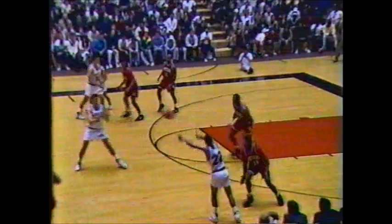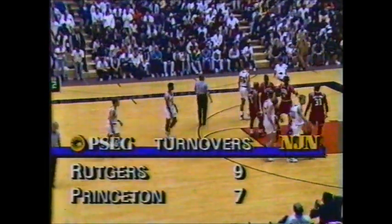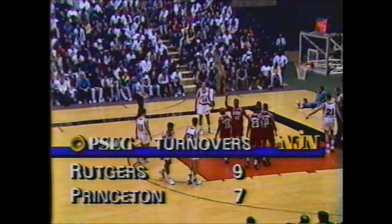Santiago to Smith. And Smith spun and went out of bounds. That time was an ill-advised pass by Santiago. He should have thrown the ball as he was going out of bounds. Now the Tigers are down by 2, 13:50 left. The crowd getting anxious here at Jadwin Gym. The crowd is getting anxious because with the three-pointer, they can actually go up. Santiago guilty of the foul inside. That is his first. The turnovers, 9-7, Rutgers committing 2 more than Princeton.